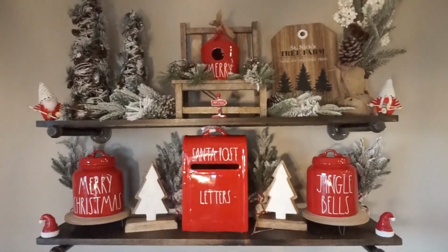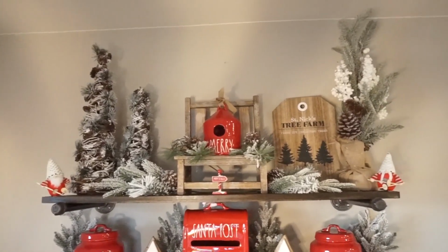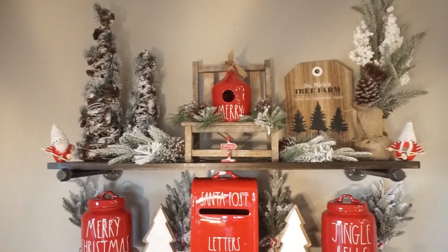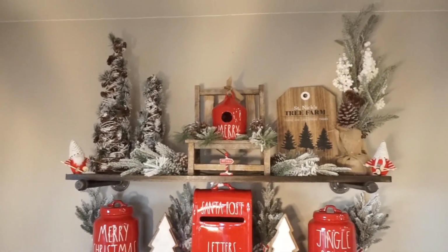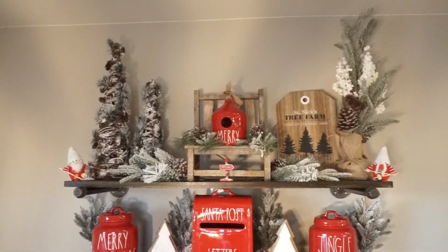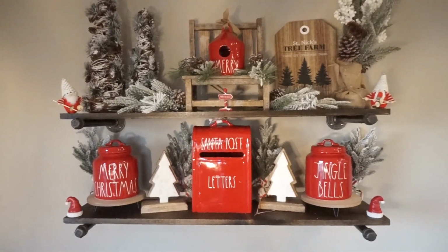So for the top shelf, I have some items from Hobby Lobby. The trees on either side are both from Hobby Lobby. The chair in the middle is also from there. And then I have my Merry Birdhouse from Ray Dunn. The tree farm sign is from Target. And the little gnomes, I am not sure where those are from. My mom actually got those for me a couple years back. So this is an overview of what the floating shelves look like.